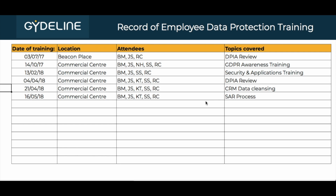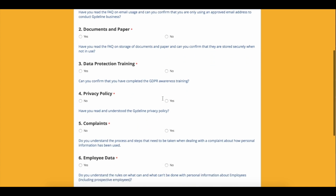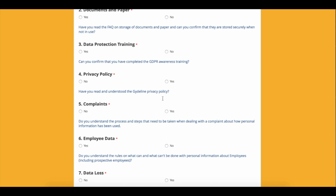Let's now take a look at the form we use to ask third parties about their rights. So here is a form that we send to some of the third parties that we work with, and we send these forms because it is a simple way for us to ask some basic questions to check if these organisations are doing some of the things they need to be doing under the GDPR. Now, the form isn't always the same, and we modify this depending on what we need, but the basic principle is that we ask some very simple questions around: can you confirm you've completed awareness training?